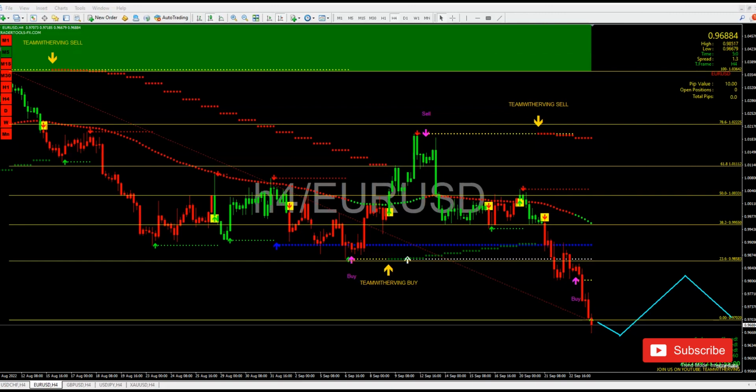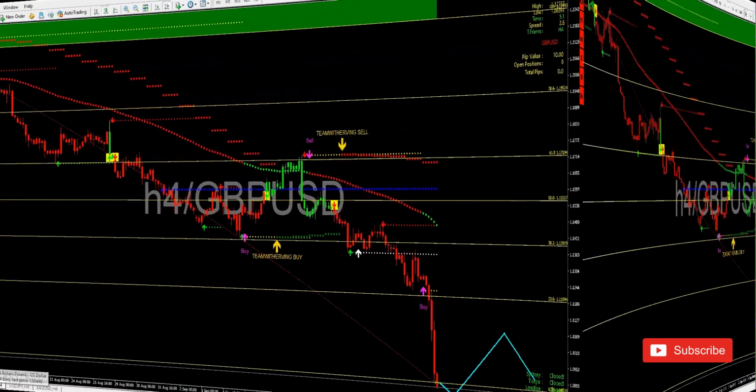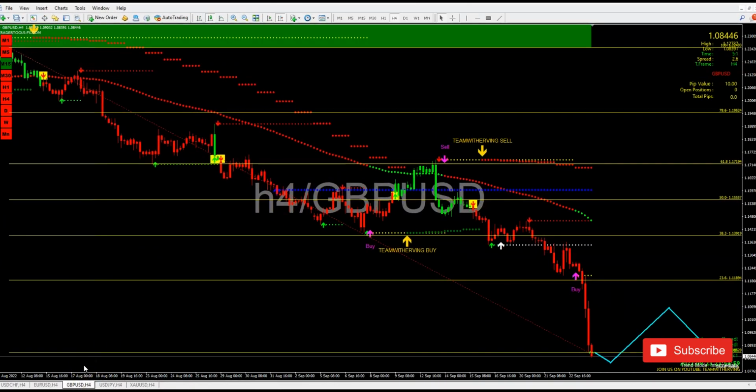One of the most tradable pairs here is GBP USD. Boom! Look at what Euro GBP is doing. I'm telling you guys, I'm telling you.